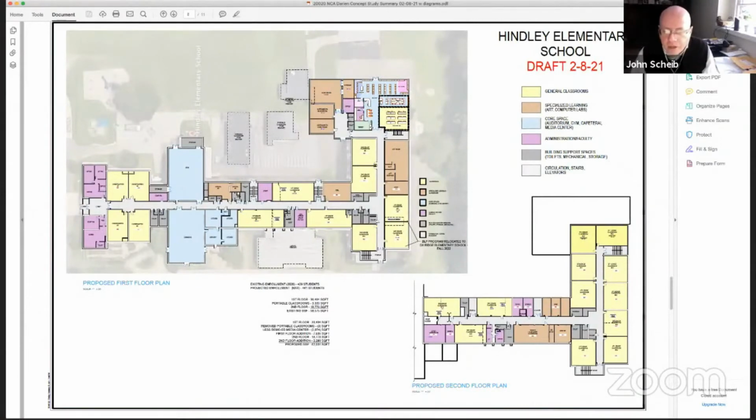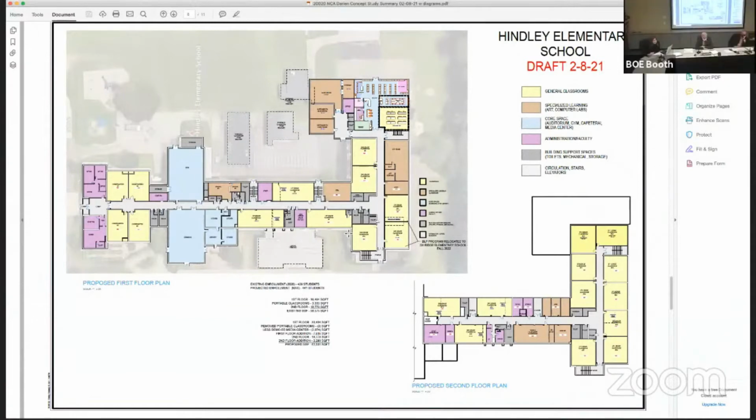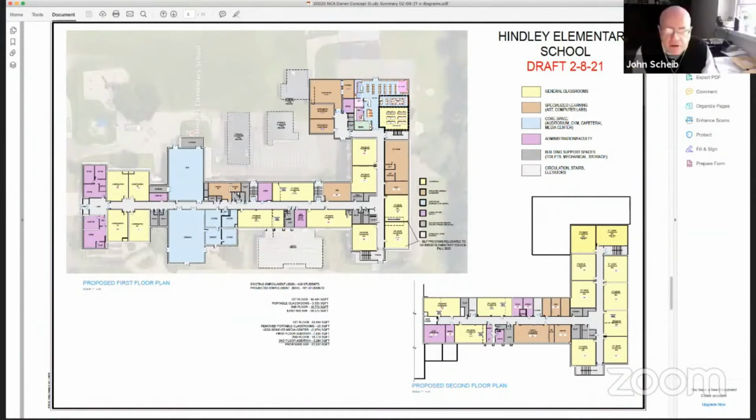The ones that are created within the footprint of the building, within the footprint of the existing building? Yeah, and both of them. I'm just curious, are these minimum size or did we go above and beyond? So they follow the classroom size and count study that was done last year.